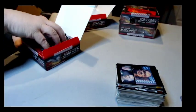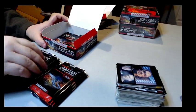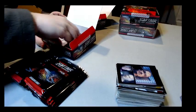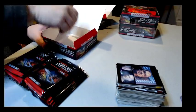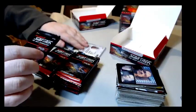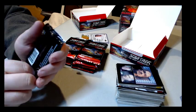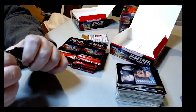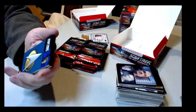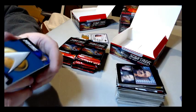Okay, on to the second box. Well, here's those pins. Super thick packs right there. There's this little bad boy right here. I'm going to flip him over so you don't see him. I just think that the base and inserts are going to go a lot higher than the lower autographs. I don't want to go too crazy opening these all the way, but.